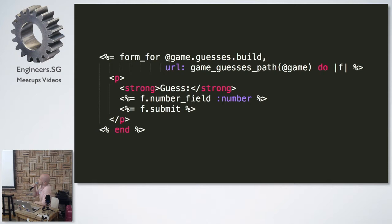Where the form will be posted. And that is simply pointing to the path that we created in our routes file. In the form itself, it has a heading that says guess. It has a single input field for the number of the guess, and it has a submit button.